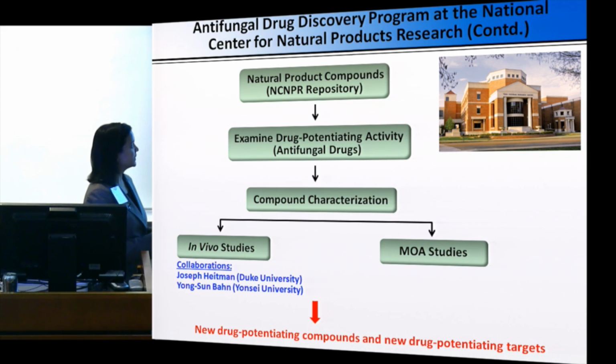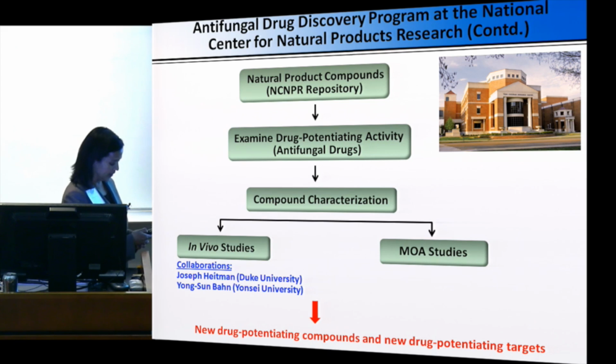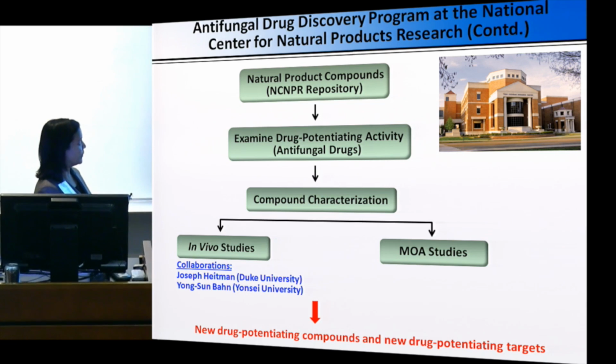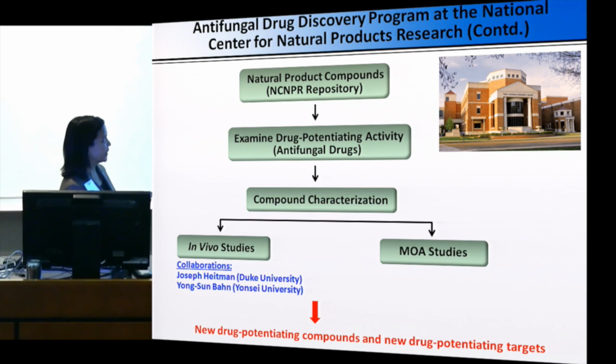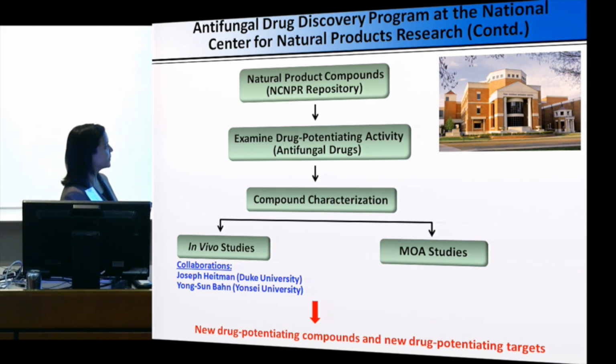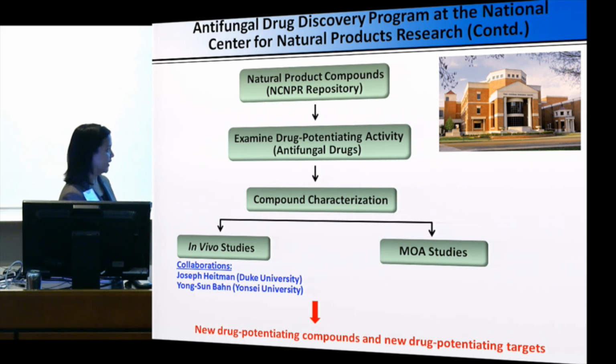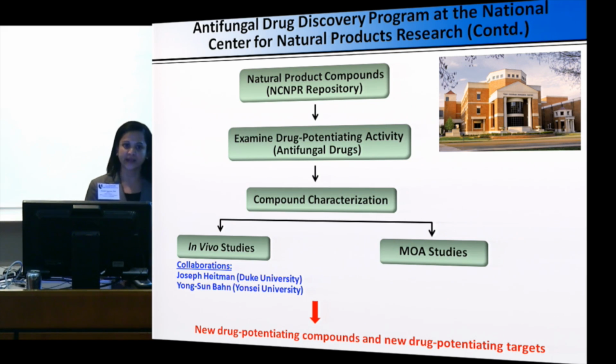So recently, we've also started looking for drug potentiating compounds. And here, what we're doing is we're going into our in-house repository of natural product compounds. We're not starting with extracts, but we plan to do that in the future. So we're starting with compounds in this case, and then we're examining them for drug potentiating activity with a focus on antifungal drugs. We are characterizing these compounds both at the in vivo level and at the mechanistic level. These in vivo studies are being done by Young-Sung Ban, who is a visiting professor in Joe Heitman's lab. So the work that I'm going to show you today was done by Sun and various people in Joe's lab. So again, the goal here is to find new drug potentiating compounds and new drug potentiating mechanisms and targets.